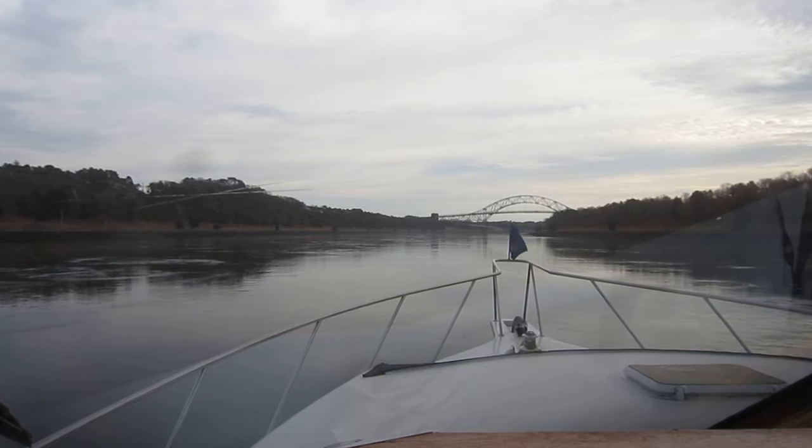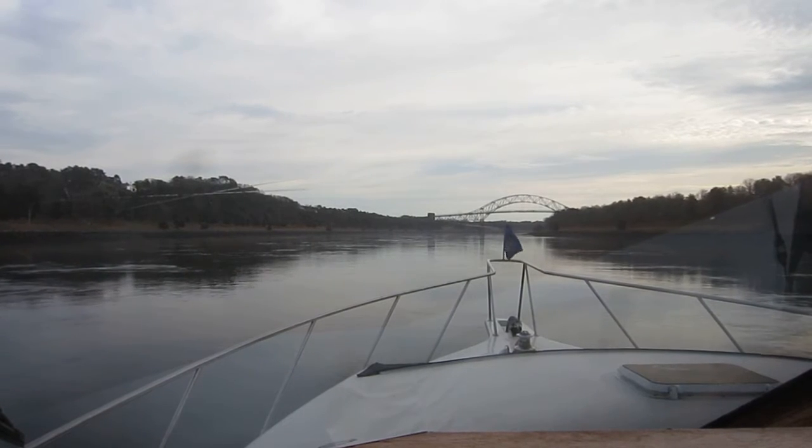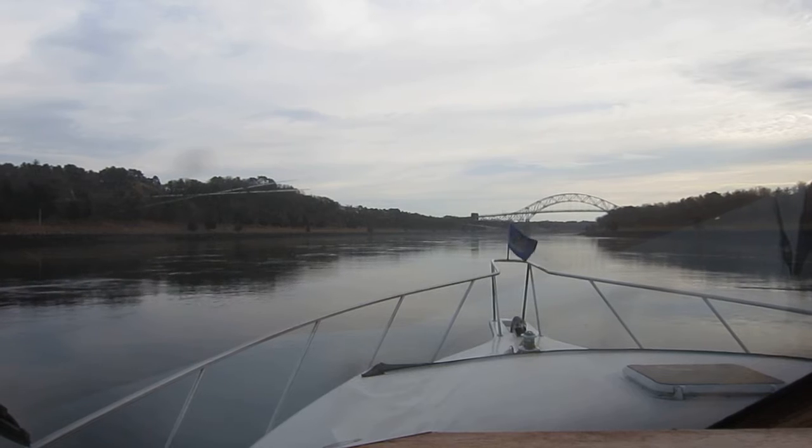This is the Sagamore Bridge of the Cape Cod Canal, our third and last bridge that we are going under this morning. And we will soon be at the marina in about 20 minutes.